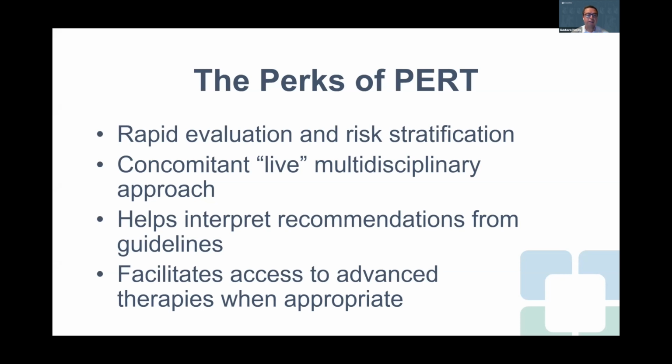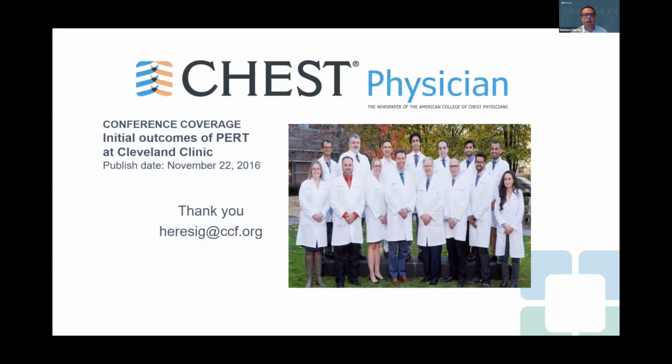And to me, the key aspect of PERT teams is that they facilitate access to advanced therapies when appropriate. But to do that, it requires a lot of work, careful planning, and then obviously looking at the performance of your team and your institution. And with that, I thank you for your attention, and I look forward to the rest of the program.